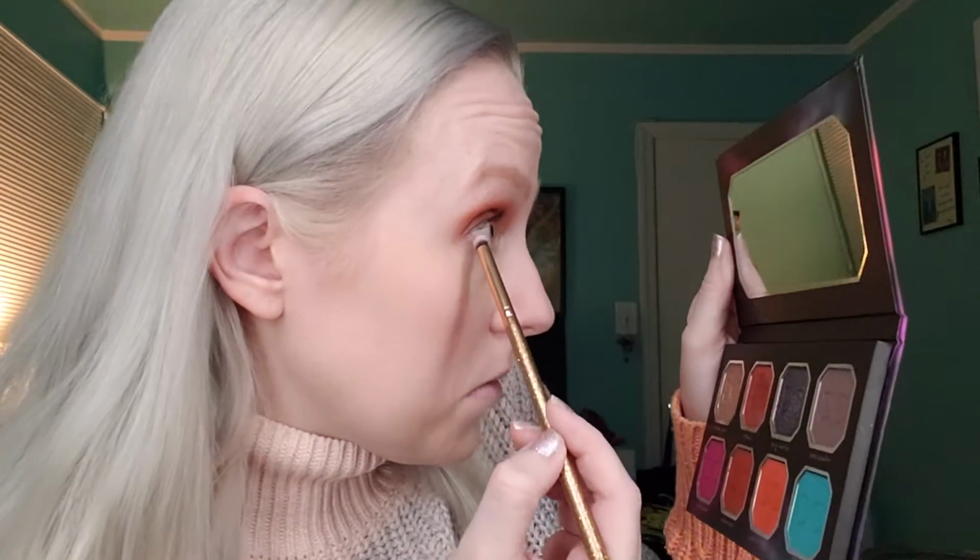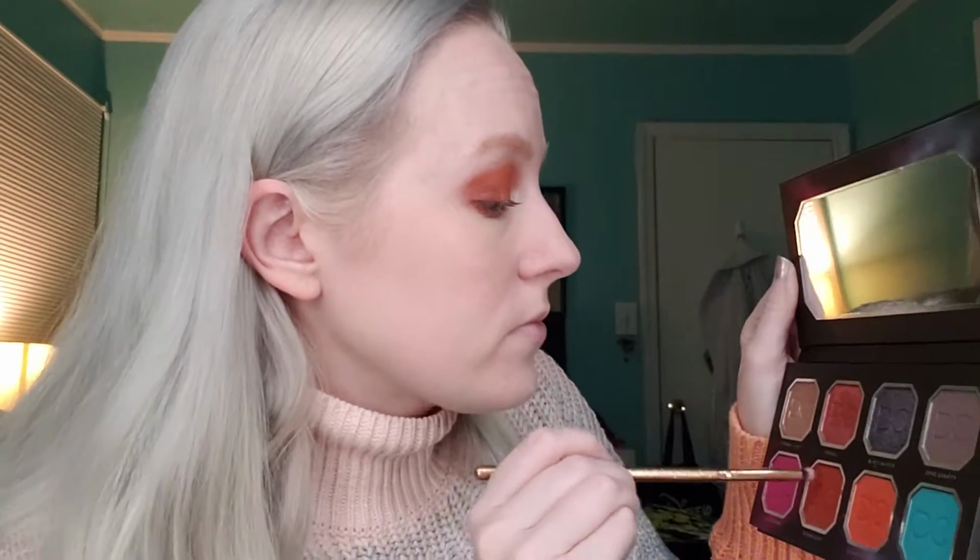A little something. Okay. And then, where's that brush I use? I'm blind right now. I'm going to take this little flat brush. Where's the brush I used? Sorry, guys. Oh, here's one. Let's take this little brush, and I'm just going to kind of mix these two mattes that I used all over my eyes. I'm just going to run that underneath the lower lash line. Just kind of tapping them together. And I'm going to go here.